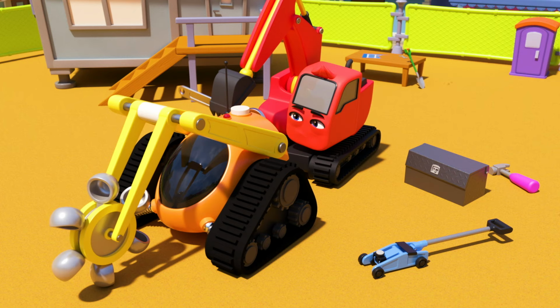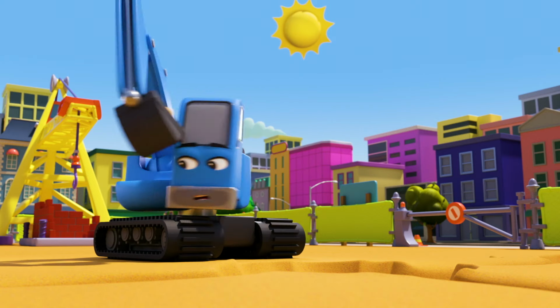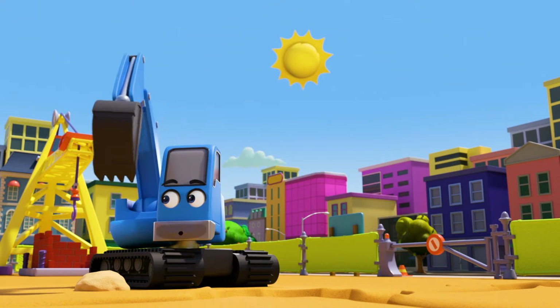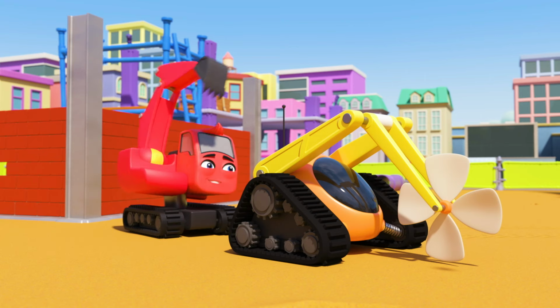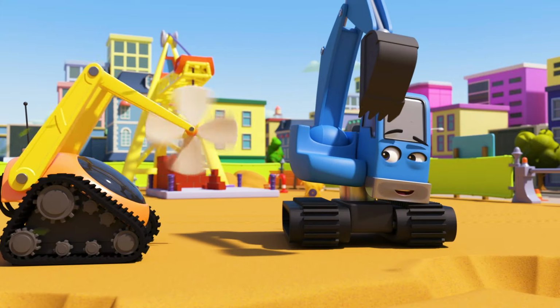But what can we do with the robot now? It's a very hot day today. Oh! Digley has turned the robot digger into a robot fan. How very clever of him!